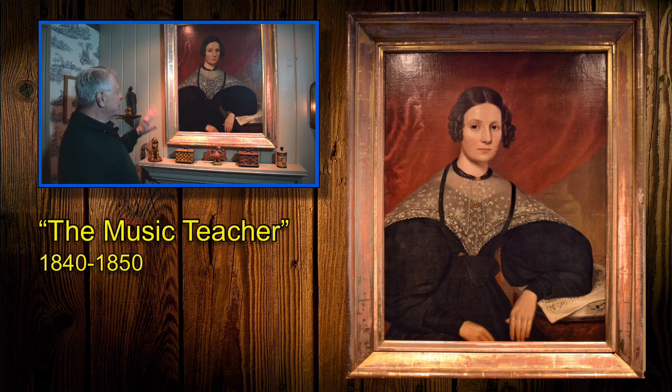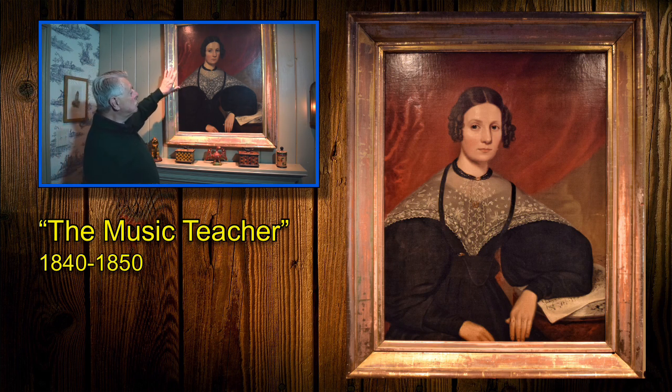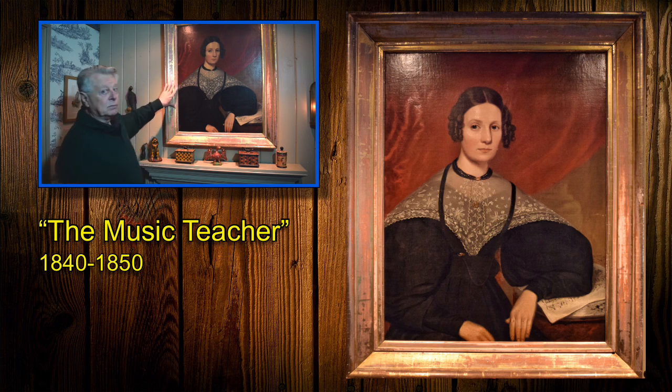This one tells quite a story. Let's talk about the frame first. It's a big painting. The frame has lost a lot of its gold leafing, and the red paint from underneath is showing through. I really like that. It goes with the painting. This woman obviously has money. This painting is from probably 1840, maybe 1850.